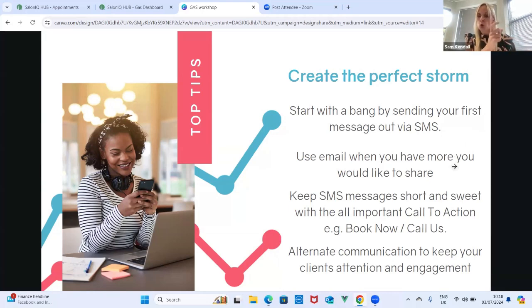Keeping SMS really short, within 160 characters, keeps the credit down, keeps your costs down, and it is possible. We've done it. So if you have got messages within your client journey switched on that are over 160 characters, please reach out to us because we will help you get that down to keep your costs low. And alternate the communication. Don't just stick with text. Mix it to emails as well. You might find out of that series of your client journey, you only want to have 2 texts and maybe 5 or 6 emails because you've got more that you want to say. But it's all about keeping your client engaged.